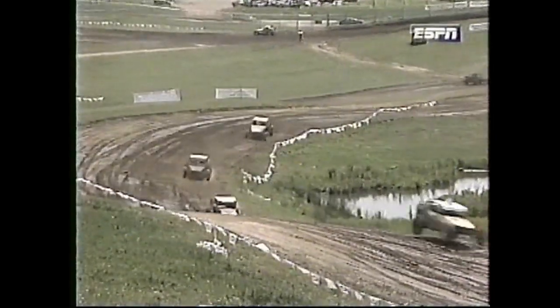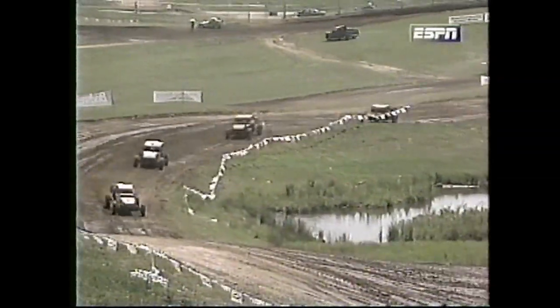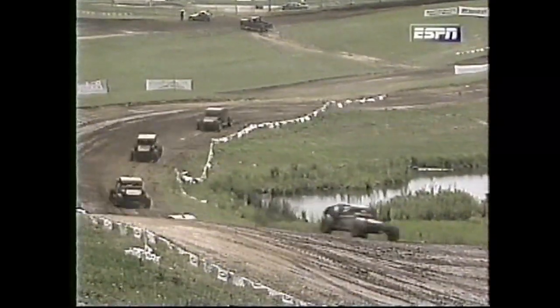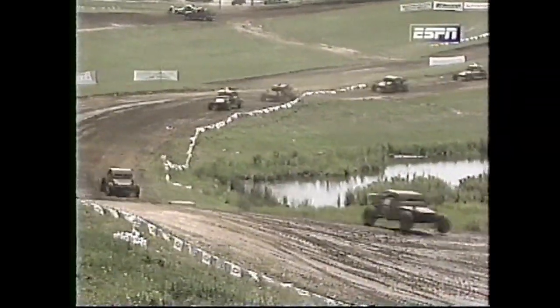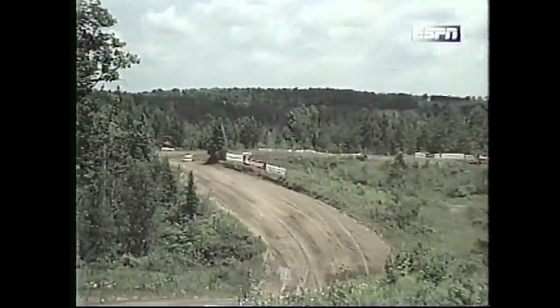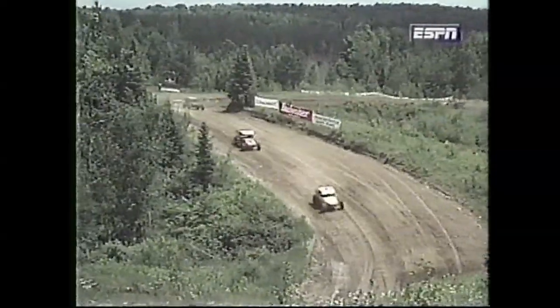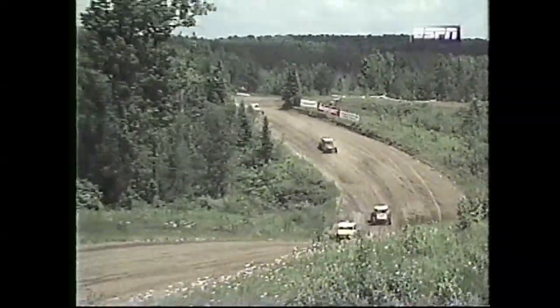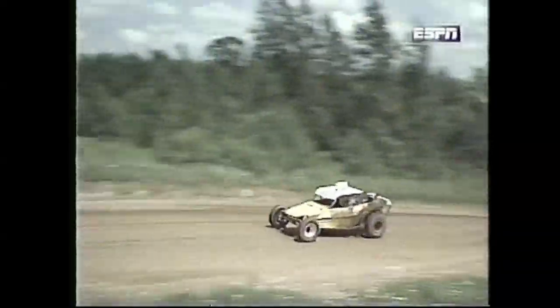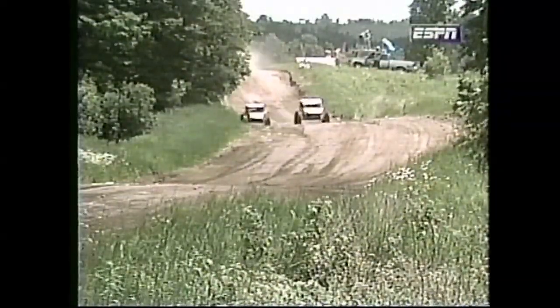And your leader still remains Greg Smith, Todd Attic second, Mike Seefeld third. I'm a little bit amazed at how much Greg Smith has put on Todd Attic, because typically Todd Attic is really tough to beat in this class. He is 2 for 2 so far this year. No one's been able to beat him at our first 2 stops at Lake Geneva and at Antigo, but still plenty of racing time left here, although the 2 of them have opened up a little more distance between Mike Seefeld in third place.